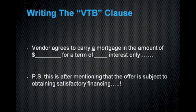I mean, you have to look at it as this is a contract between two people, and whatever suits you and the vendor is what you're looking at getting. It's as simple as that. You're looking to make a win-win situation. That's what I want out of this transaction.